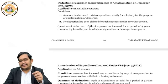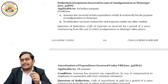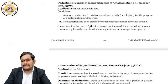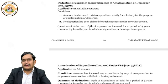So from the year in which the expenditure is incurred, how many installments? 5 installments over a 5 year period, they can claim it as deduction. This is how you should remember. Now, if you want to claim deduction under 35DD, then you cannot say that it is general expenditure and I'll claim deduction under section 37. You cannot claim any deduction for this expenditure under any other section.